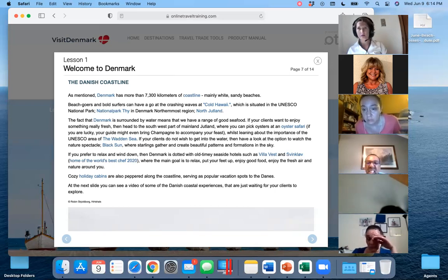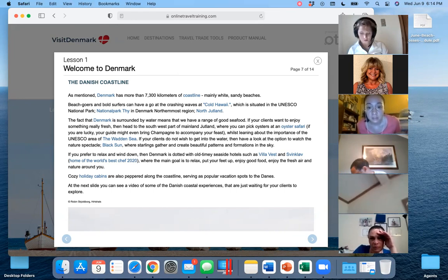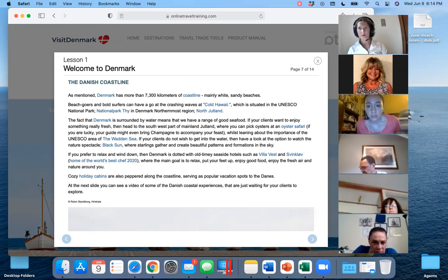If you are lucky, your guide might even bring champagne to accompany your feast, whilst learning about the importance of the UNESCO area of the Wadden Sea. If your clients do not wish to get into the water, then have a look at the option to watch the nature spectacle, Black Sun, where starlings gather and create beautiful patterns and formations in the sky.